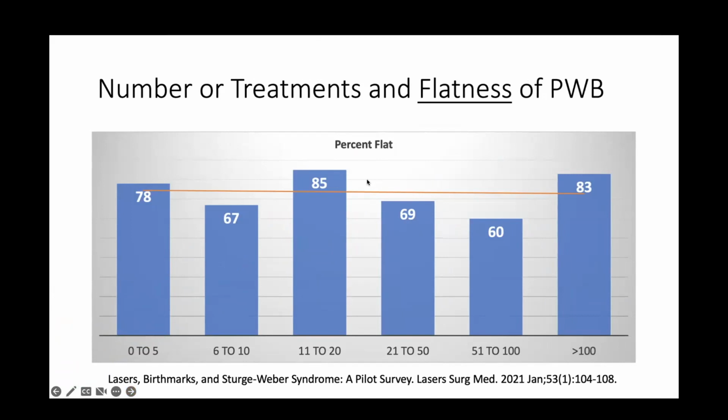Color match. Okay. Color match was up to the patients. So we asked patients, how does the color of your port wine stain match your normal skin? And that was what they decided. And then, what is the risk of repeated anesthesia?